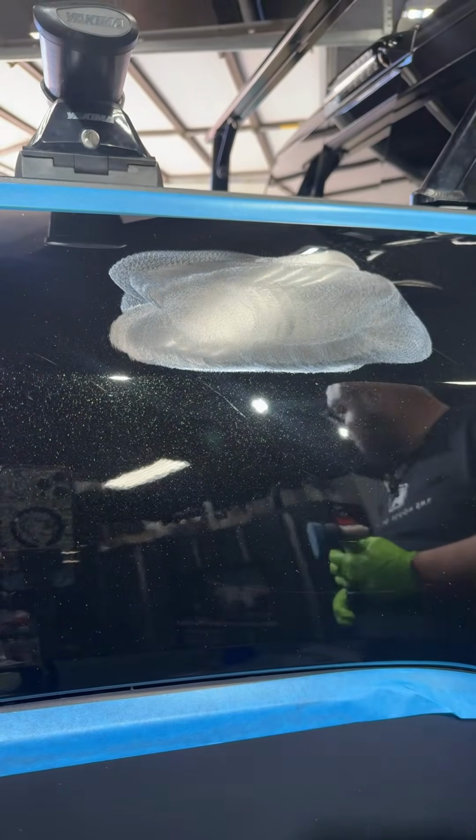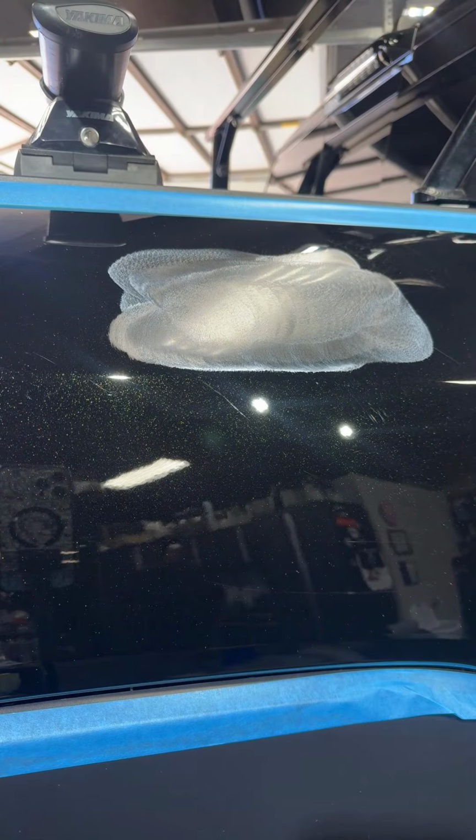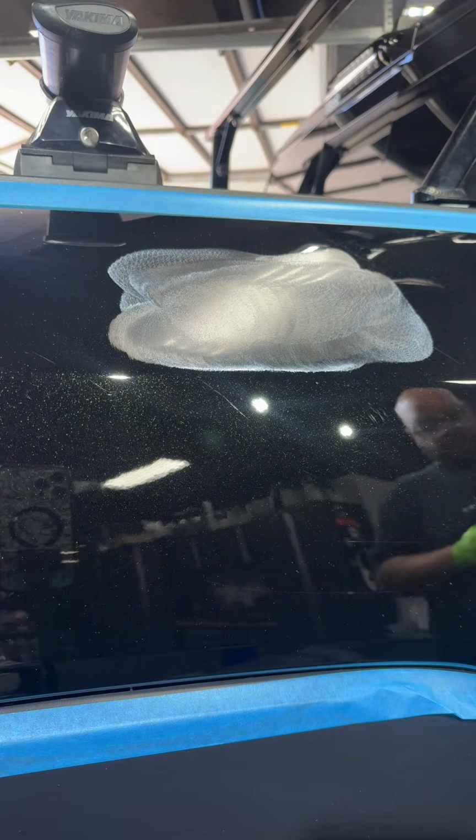And the battery died. That's my luck, baby. If I need to, I do have my Flex, which I keep a battery always charged, so I'm not worried about it. And I always keep a charger, a battery here.